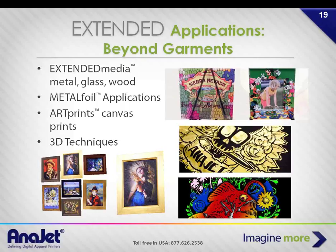There's also art prints, where we can actually print very nicely up to 1,200 DPI onto a canvas. And I remember you're talking to a bunch of guys that have wide format. They've got canvas prints on their wide formats. But the capability here is to take it mobile. You can actually go out and do this if you wanted to. I agree that that's not going to be a big seller with these wide format guys. Too small.